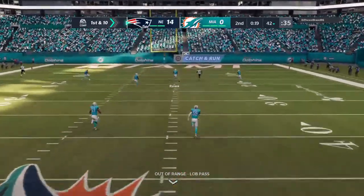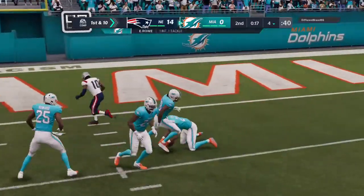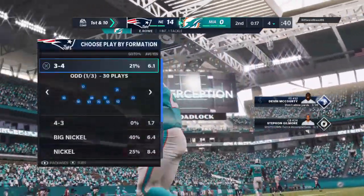He's going to loft one deep over the middle. He doesn't have the arm. Into a double team, and it's intercepted. Picked off by Eric Rowe.